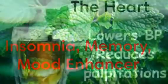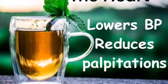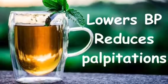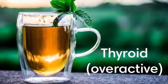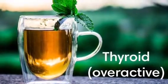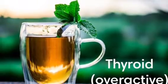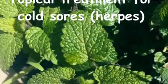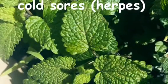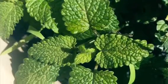It also has actions for the heart. It helps lower the blood pressure and actually reduces any palpitations. So it can be used for anyone whose thyroid is overactive. It's also antiviral, but especially against the herpes virus for cold sores. Now, it's important that you use the essential oil topically for it to have an effect on cold sores.